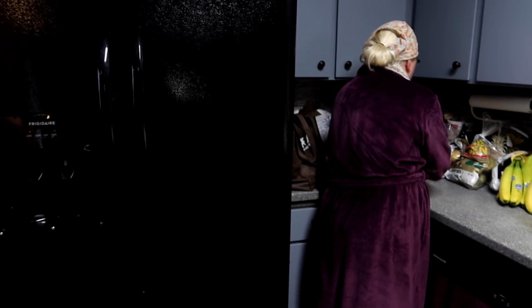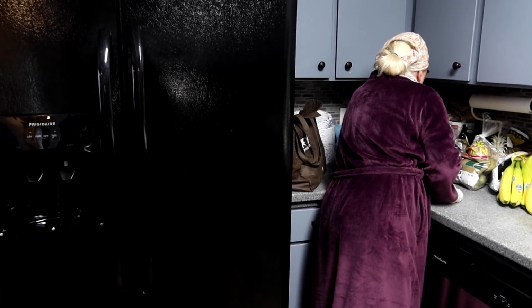Another watermelon. I know it's technically getting to be watermelon season. These are small, but it'll be good to have. We had our first seasonal watermelon the other day.